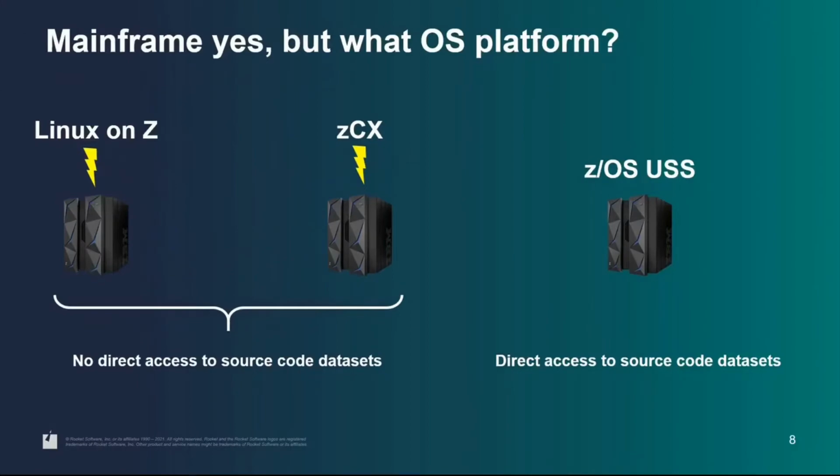A common point of confusion when it comes to open source on the mainframe is the fact that the mainframe is not just one platform, and open source commonly exists on free mainframe platforms. Two common options for running open source on the mainframe are Linux on Z and zCX. These solutions do make it possible to run open source packages and applications on the mainframe.